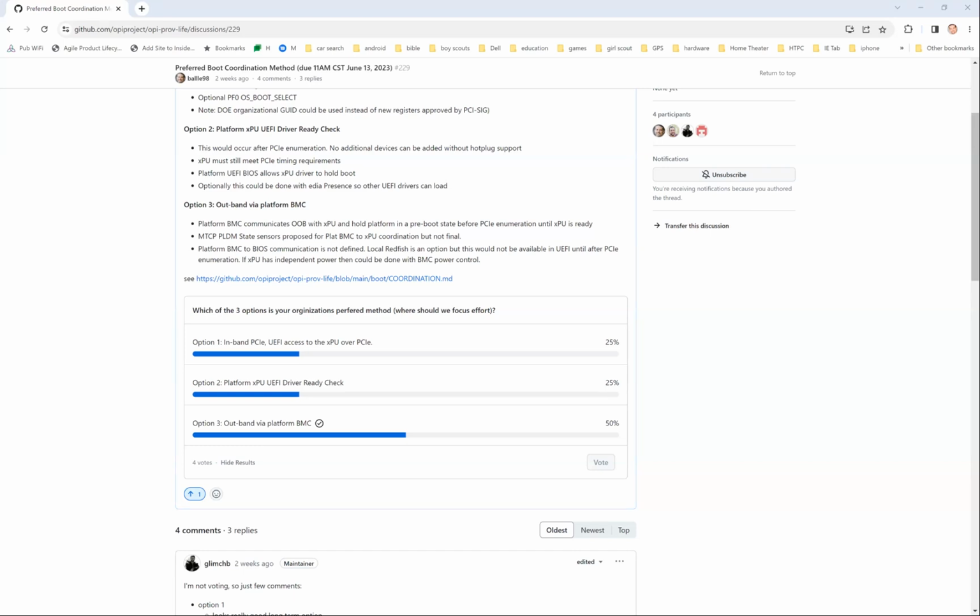We're making progress, because if you don't show a user any kind of progress indicator for 5 minutes, then they have a tendency to yank the power from you.